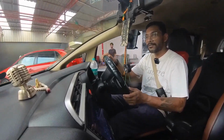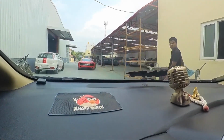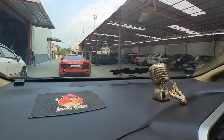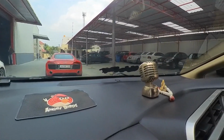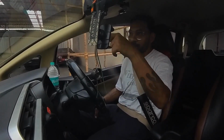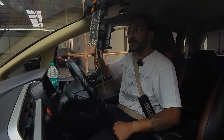Ooh. And we have an R8 in front of us that has just got some of its work done. It basically came in for suspension work, and I think that suspension work is done and it is going out for a test drive. What do you think? Would this car be able to keep up with the Audi R8 V10 with its Stage 2 tune? Let me know down in the comment section.